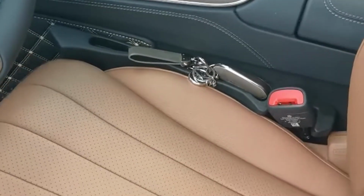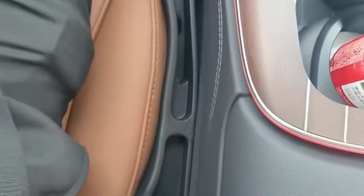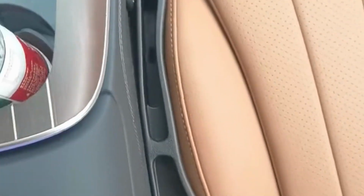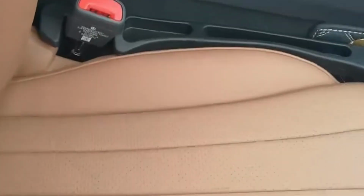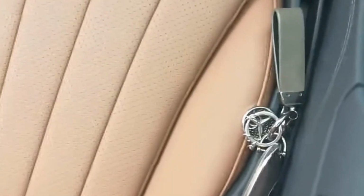However, like most universal fillers, it may not sit perfectly in every car's gap, and heavier objects might not stay stable. This makes it a great pick for commuters or small family drivers who want extra organization. Though if you crave multifunctionality or a cup holder, Givifive or Supin might suit you better.